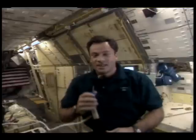I have to ask you, too, what do you see when you're looking out the windows? Well, it's the most incredible view I can imagine. I don't know how many of you have seen these IMAX movies on the really big screens, and those do a pretty good job, but when you get up here, it's at least 10,000 times better. It's really breathtaking. It's fantastic.